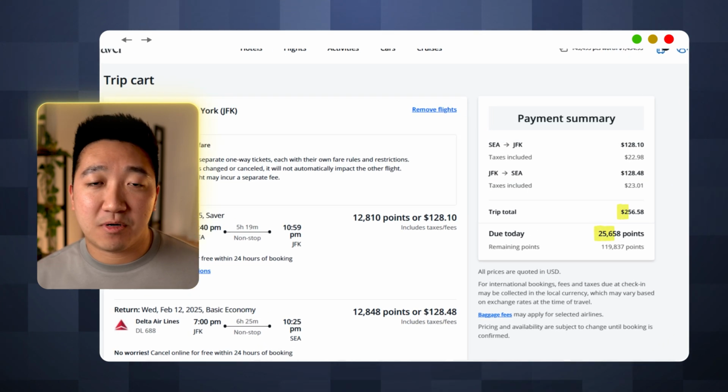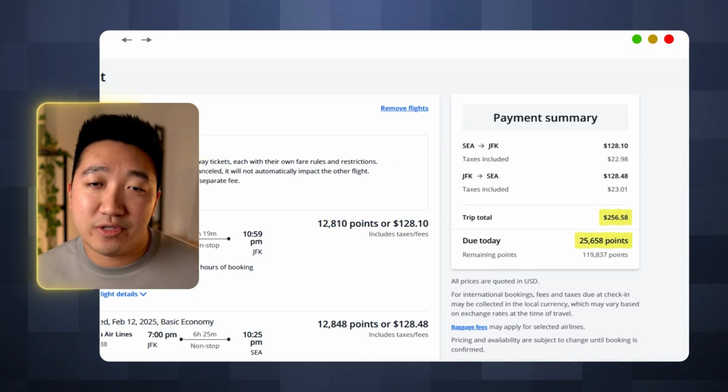Now, what about redeeming points through these issuers' travel portal? Every major issuer has their own search engine where you can find flights, hotels, and car rentals and book through there with your points. Typically, they'll give you about 1 cent per point, which is again similar to the cashback.